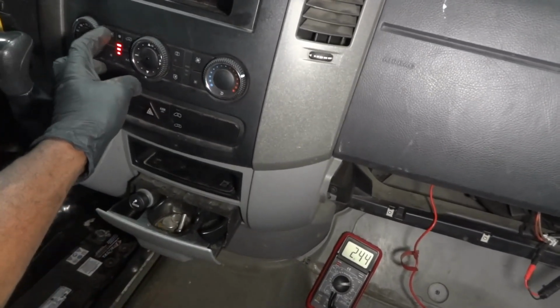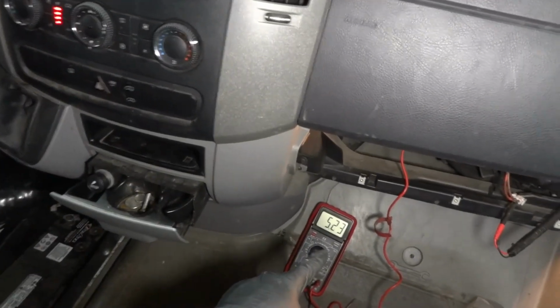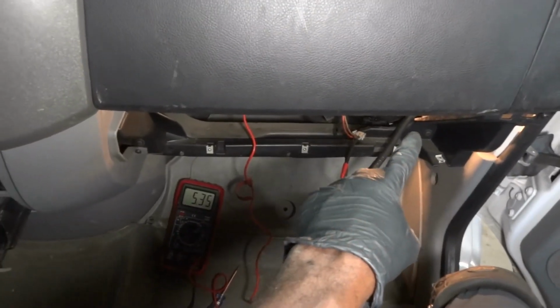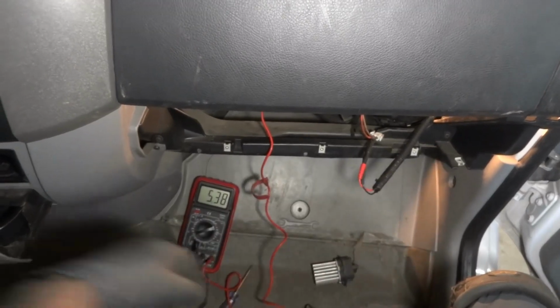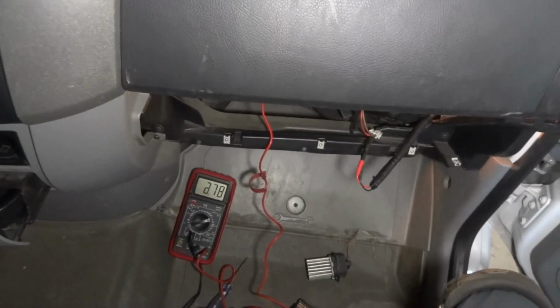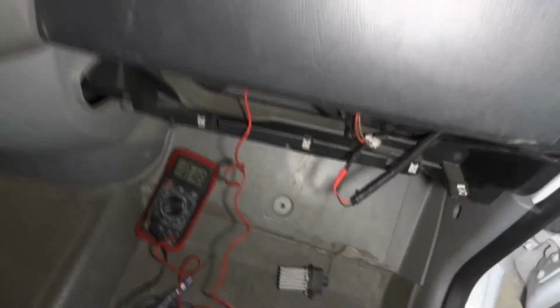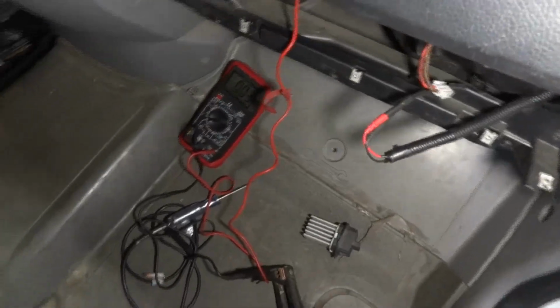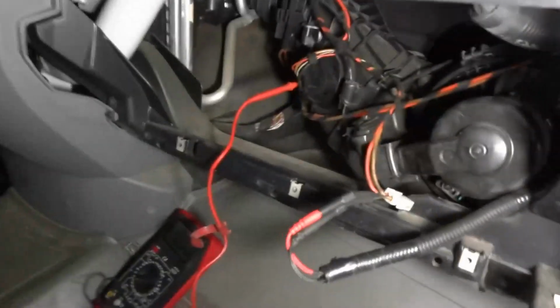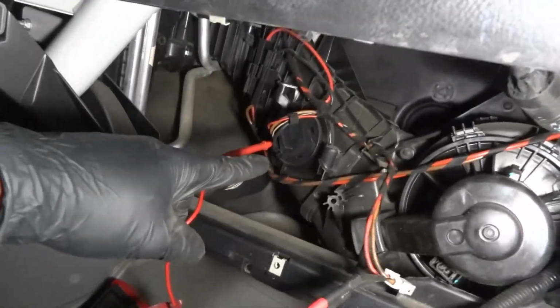If I go up to full speed, I believe full speed is 5 volt. Okay, and my blower is on because I see the test light is on right now. So let's turn it off. You see my test light went off. Okay, so this is fixed, guys. This is fixed. The problem was a defective blower regulator.